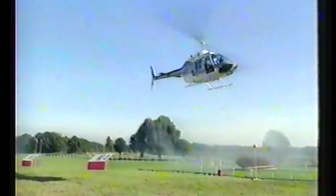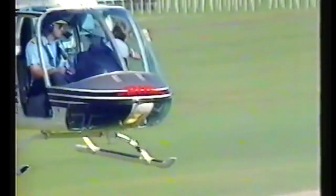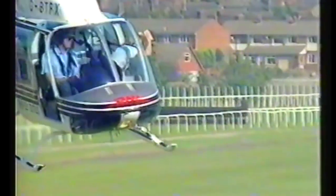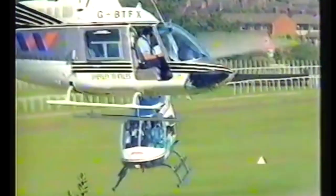The challenge is in 3 stages. Firstly, to move the bucket along a slalom course and then lower the bucket to the ground without losing the water. The second stage is to flour bomb the row of targets. It's precision flying at its very best, and both girls are proving to be excellent co-pilots.